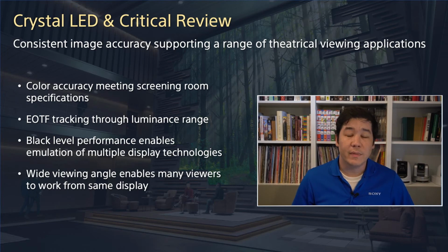This is the key advantage that Crystal LED brings to critical review, and it really opens the door to operational efficiencies that are currently impossible with the technology being used today. In addition, large, accurate displays with wide viewing angles provide the ability for larger groups to collaborate on creative projects in a way that they really have never before. Several high-profile film and TV projects have already benefited from the advantages this technology brings, and we're looking forward to supporting many more in the near future.